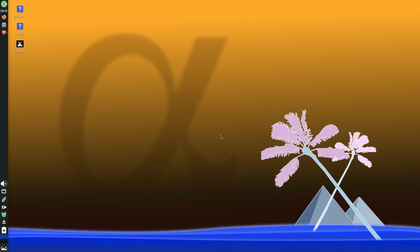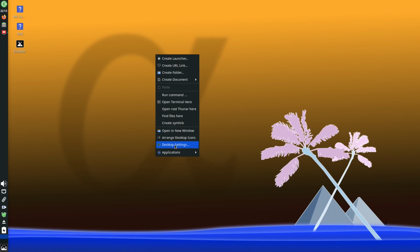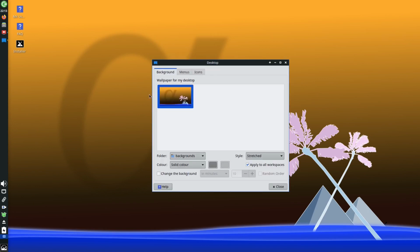So okay, it's based on the up and coming Debian Bookworm. Shall we have a look at the wallpapers and be really corny? There's just the one. It's an alpha, dummy. Alright, that's it. I'm looking forward to this. I think this is going to be rather nice.